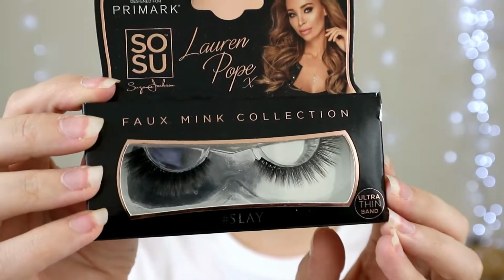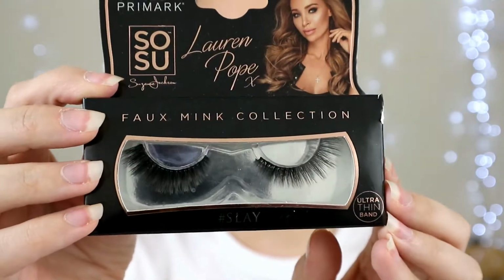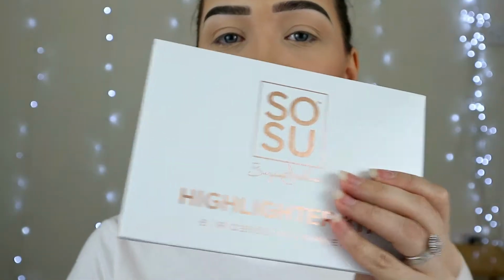This is a faux ink, and this is the style Slay. Next up, we have the highlighter kit. If you know me, then I love highlighter. This comes in a sleeve, and then this is the packaging. How gorgeous is that rose gold?